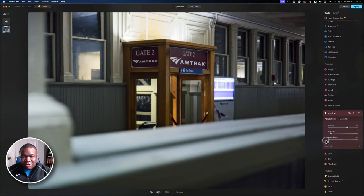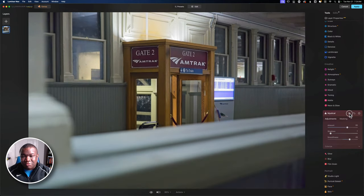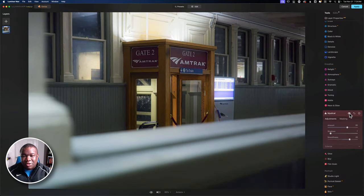And I think that does help a little bit. But if I pull it to the right, I can make it just a little bit more soft. And Mystical is just one of those tools that you've got to play around with, see if it works for your overall image. And if it does, then great. And if not, then okay, not a problem. At least I don't think it's a problem. So turning this off and turning it on, I think this is working out quite well. So I'm going to go with it.